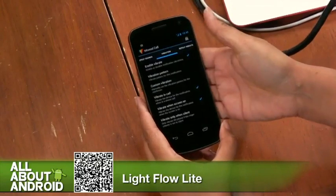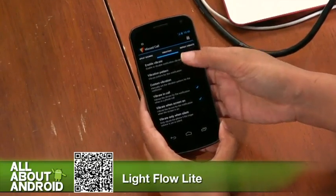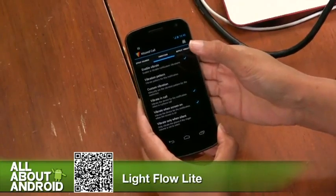Custom vibration. So what if I do that? What happens? I don't know. I haven't done that yet. Can I make it go bump, bump, bump instead of bump, bump, bump, bump, bump, bump, bump, bump, bump? So click on custom vibration. I just did. And look at that.